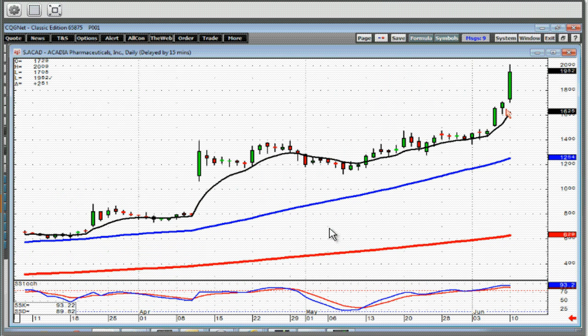We saw that also, the slow curve type setup on ACAD. And when did they break it out of the slow curve? Right here at the kind of a resistance level. This is kind of an indecisive buildup, but it's buildup of pressure that usually takes us much higher.